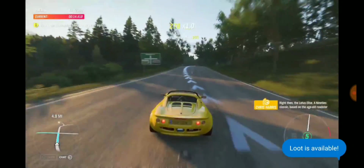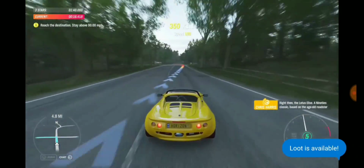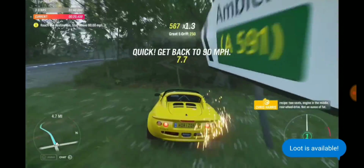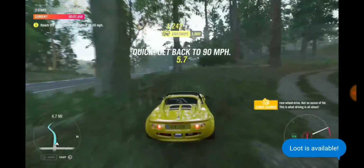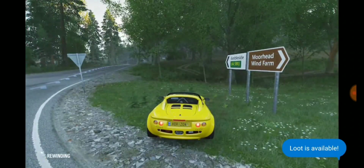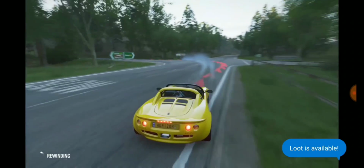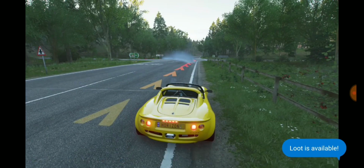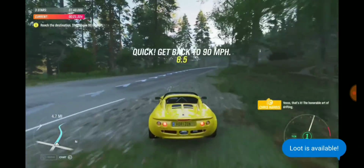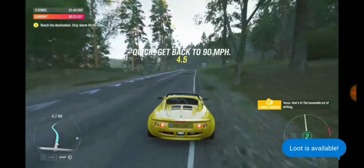Right then, the Lotus Elise, a 90s classic based on the age-old roadster recipe. Two seats, engine in the middle, rear-wheel drive. Not an ounce of fat. This is what driving is all about. Yes, that's it. The honourable art of drifting.